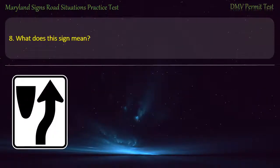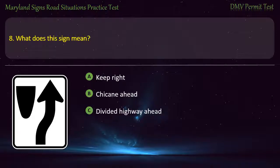Question 8. What does this sign mean? Keep right. Chicane ahead. Divided highway ahead. Left turns prohibited. Answer. Keep right.